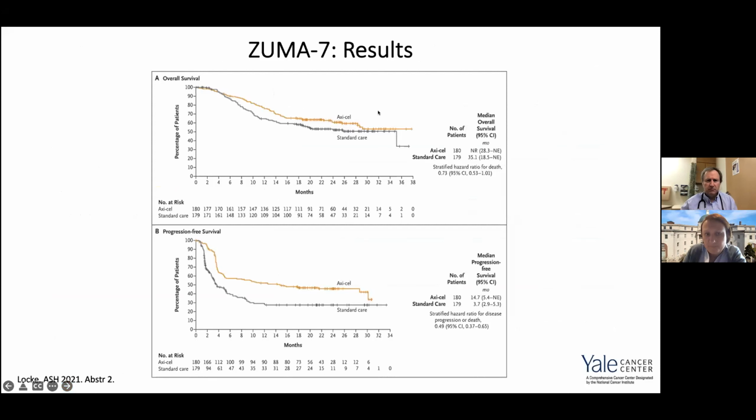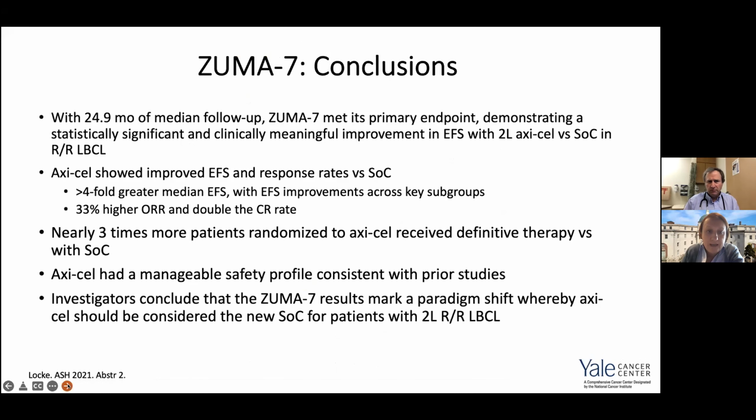Again, this is reflected in the progression-free survival curves that separated. And then when you look at the median overall survival, it was 35 months in the standard of care arm, and it was not reached in the axi-cel arm. And again, it's going to be difficult to see curves in terms of overall survival that are dramatically different from each other. So again, nearly 3 times more patients that were randomized to axi-cel received definitive therapy versus standard of care. And there was a significant improvement in event-free survival and response rate compared to standard of care. So this ZUMA-7 may actually mark a paradigm shift where axi-cel should be considered the new standard of care for patients with second-line relapsed refractory large B-cell lymphoma.